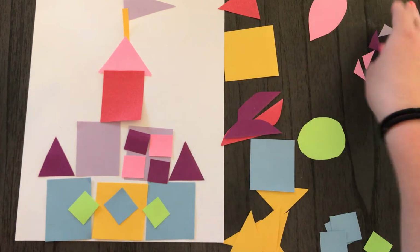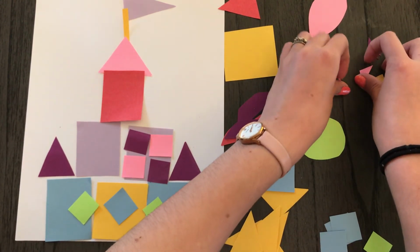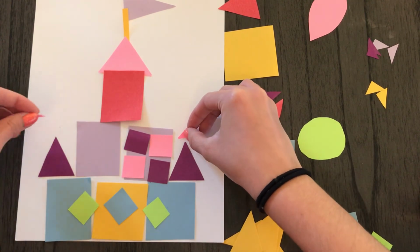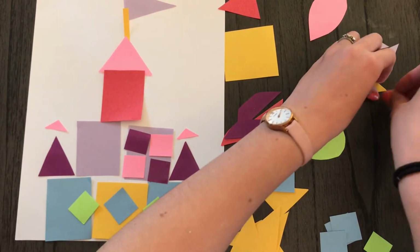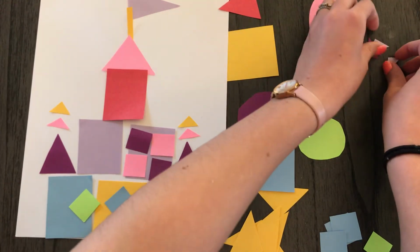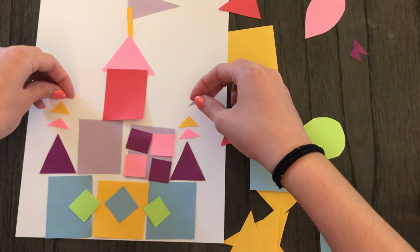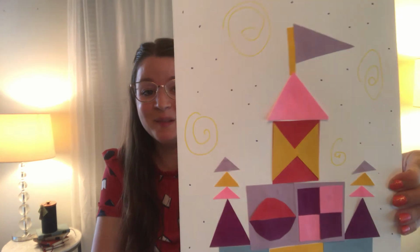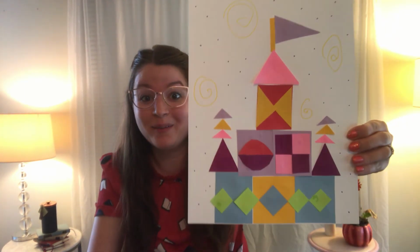Let's see, this is kind of fun here. We'll put these, so just be creative and you can touch things up and cut things differently if you want. And then we'll glue it all down and see what our Mary Blair castle looks like at the end. Here is my Mary Blair castle. I added some little designs on the background.